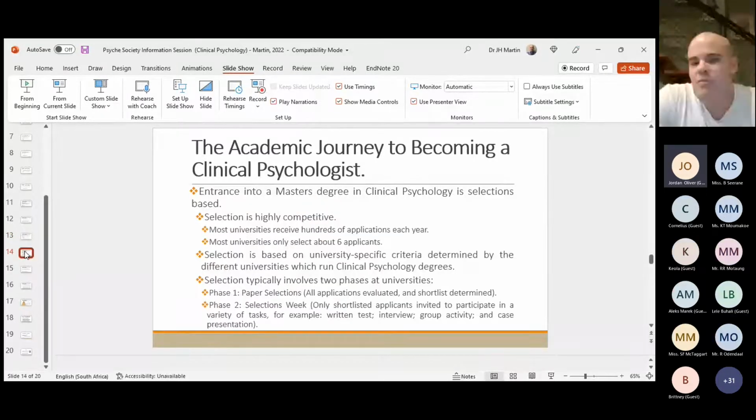So entrance into a master's degree in clinical psychology is selections based. The selection is highly competitive. Most universities that offer the degree in clinical psychology receive hundreds of applications a year. And I do mean hundreds of applications. And most universities, however, from those hundreds of applications, only select about 6 applicants each year. And that's the case for most universities. We'll only select about 6 or 7 students at the most. And that's for the master's degree.